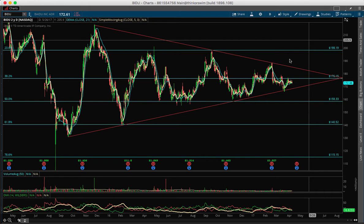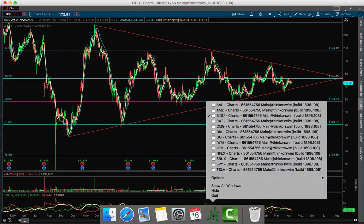But you have to wait. You have to be patient. Just put it on your watch list. If you're trading Baidu here, you're just gambling because there's no direction. It's just moving inside this triangle.